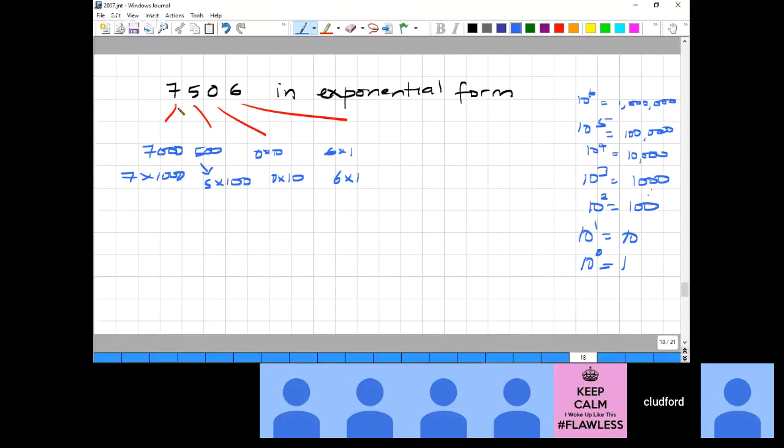Let's look at this. Using these, how can we convert? This would be 7 multiplied by 10 to the what? Third power. 10 to the third power. Plus 5 times 10 to the second power, 10 squared. Plus 0 times 10 to the first power. Hold on, let's fix up this 10. 10 to the first power plus 6 times 10 to the 0 power.